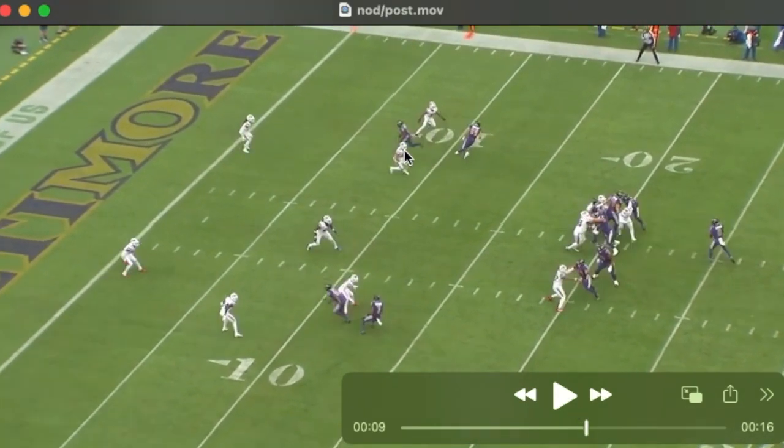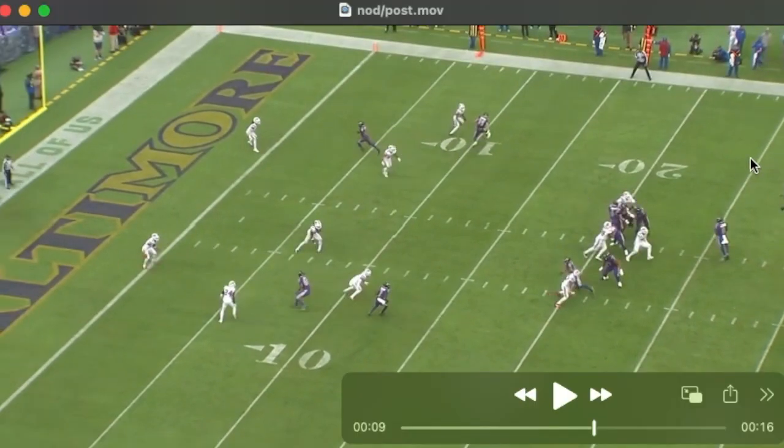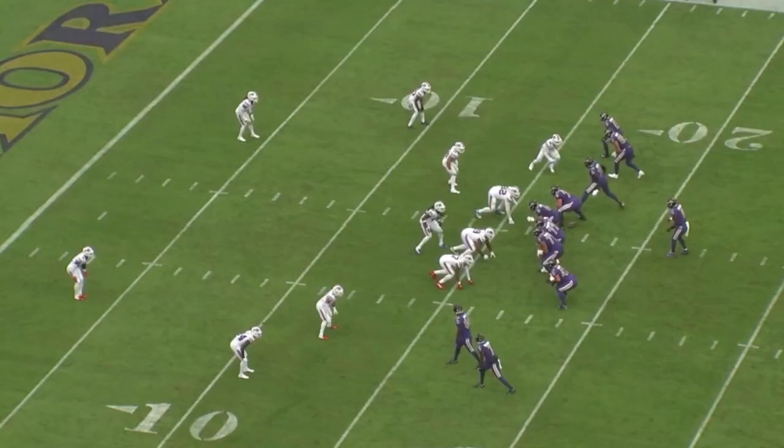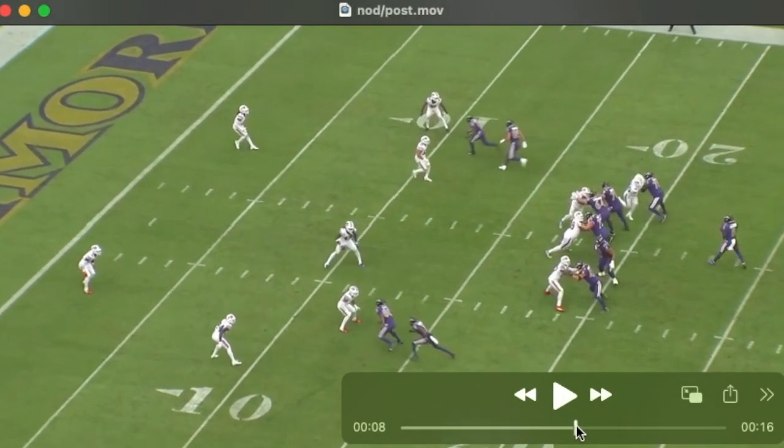Once 2 runs out, you can see the defender, I think this is Milano, reading Andrews' route. His job as linebacker is now hook to flat. There's no route to the flat, so you can see him getting under this post, reading the QB's intentions. To this side, you can see a good bit of attention being paid to the middle of the field.